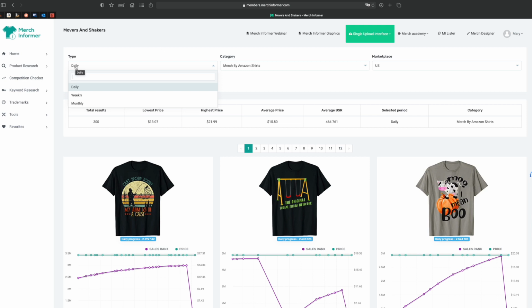And so starting with the daily, you can really see we have 300 results, and you can see the lowest price, the highest price, and the average price.